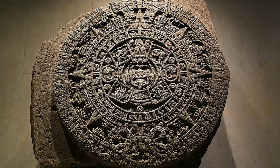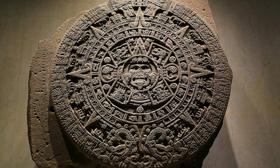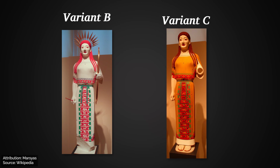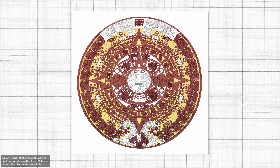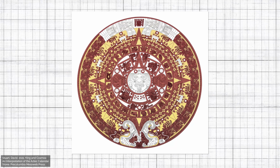Reconstructions, especially those informed by scientific analyses, help us imagine what these sculptures might have looked like in the past. From Paleolithic Europe to Aztec Mexico, color was present and important. Now, learning about color has helped us better understand other parts of the archaeological record, like textiles.